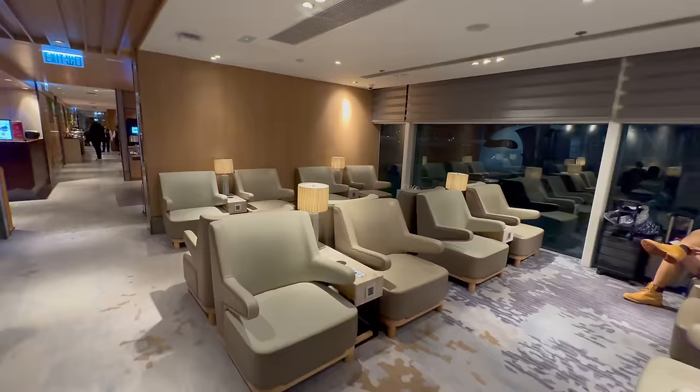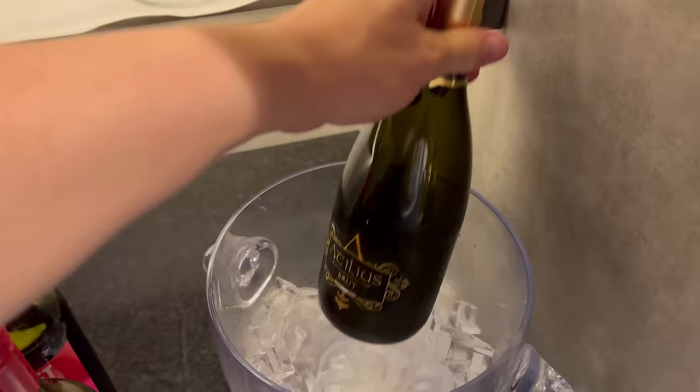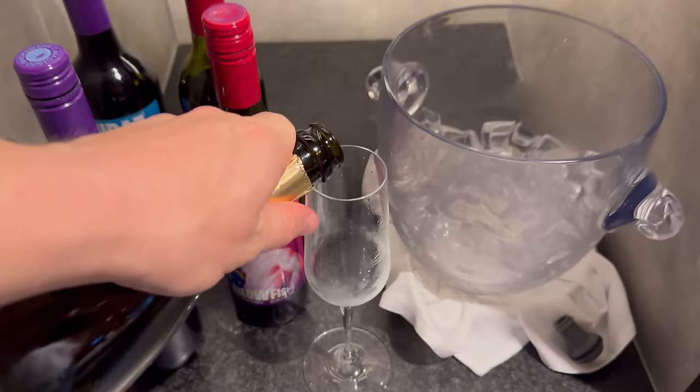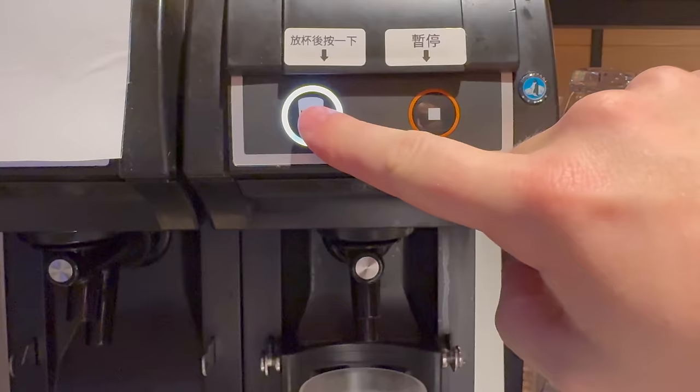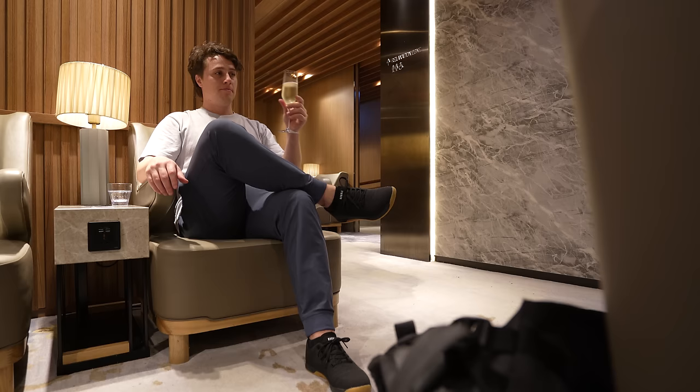This is better. We're in the lounge. This lounge today seems to be only for passengers coming from Hong Kong to Dubai. So I think we'll treat ourselves to a glass of sparkling wine and relax before this overnight flight. Or if you wanted a beer, there's actually a machine that tips and pours the perfect beer for you, including a splash of foam on top. But it's time to head to our flight.